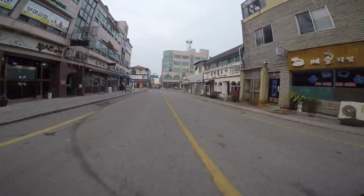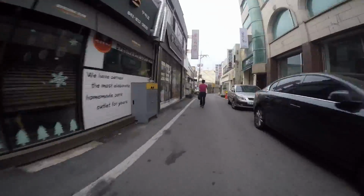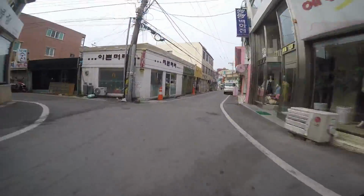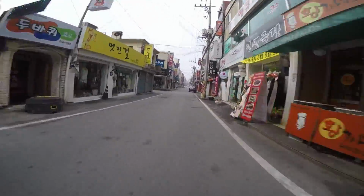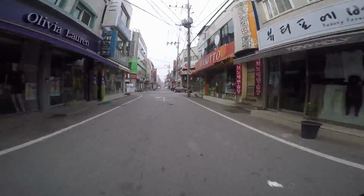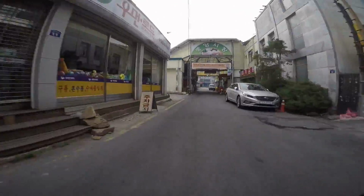Coming up to the same main street that I crossed earlier, further down. Through, this is more the downtown area now. Coming through, passing a couple ajumas on a morning walk. I'm going to hang a left right here, past one of our banks. There's many of those NH banks. Through the market area, a small chunk of the market.